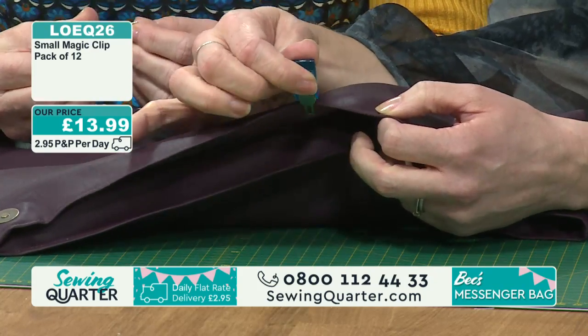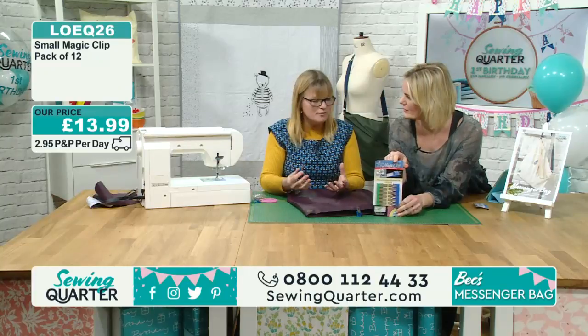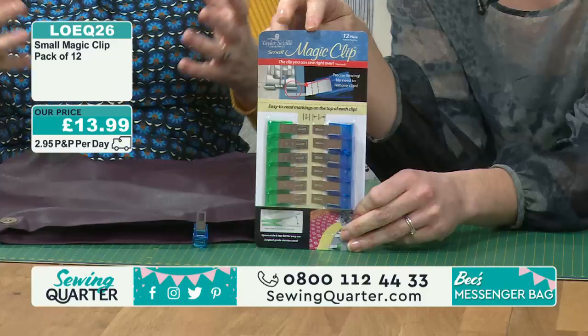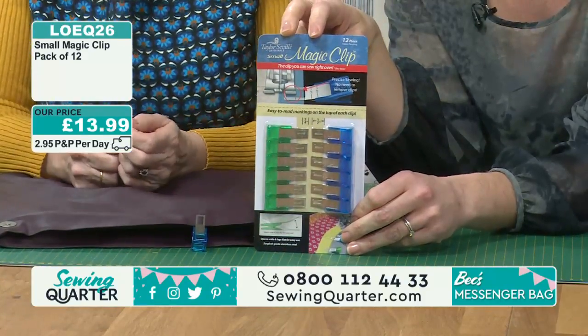So I've got a big box of these that I keep at home all the time. I used to use clothes pegs, but they're so bulky. You've got a piece of fabric with a massive clothes peg on it. So you need to buy these. You absolutely need to buy them.